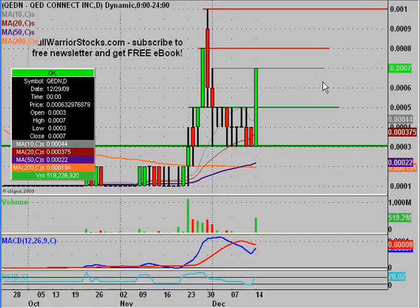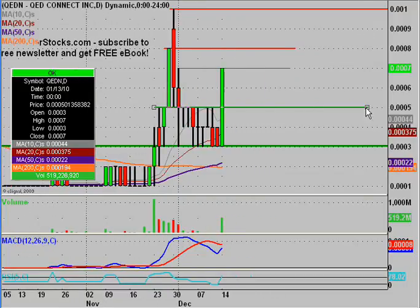Now for supports, the key one right now that you'd like to see hold is 0005. It finally got above there, and as I pointed out earlier, there's a big history of the price trying to get through there, and when it finally did, it was clearly a big resistance. So hopefully now it has become a big support since the bulls have been able to push through there. So ideally, you want to see 0005 hold. If it doesn't, then we still do have this 0003 level, and that's where you'd want to see it hold strong, just in case that 0005 doesn't.